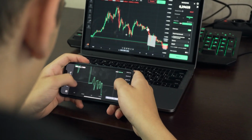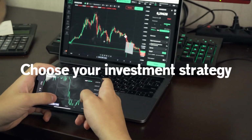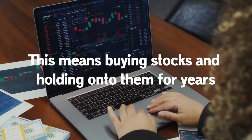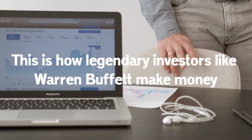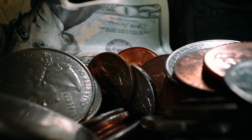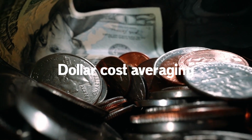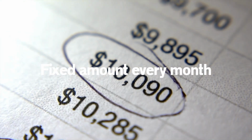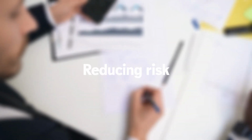Step 3. Choose your investment strategy. Long-term investing. This means buying stocks and holding onto them for years. This is how legendary investors like Warren Buffett make money. Dollar cost averaging. Instead of trying to time the market, invest a fixed amount every month. This way, you buy stocks at both high and low prices, reducing risk.